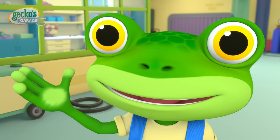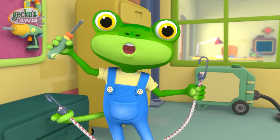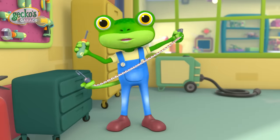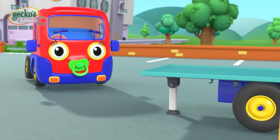What tools do we need? Screwdriver, bungee cords! Gecko's garage, time to fix! Gecko's garage, let's fix this!